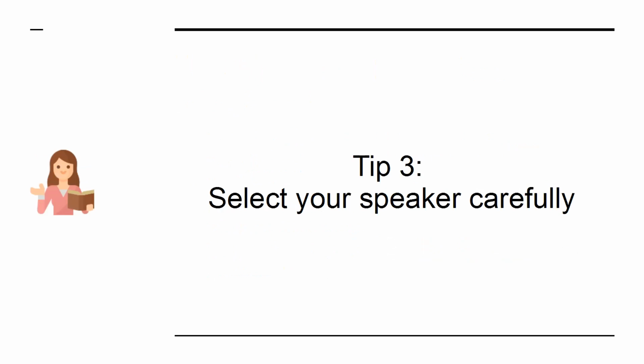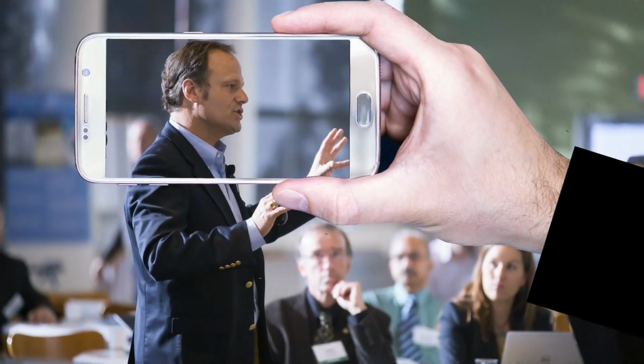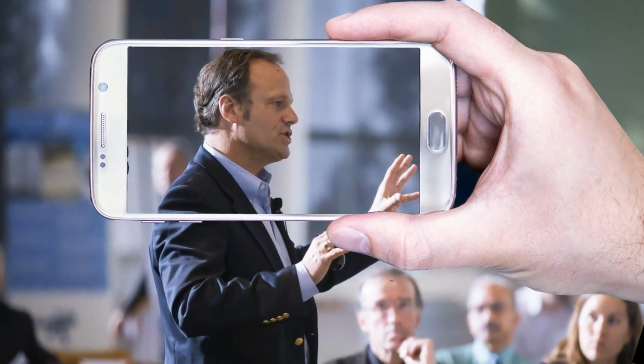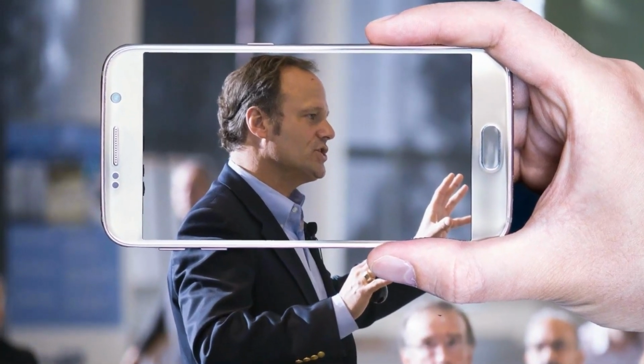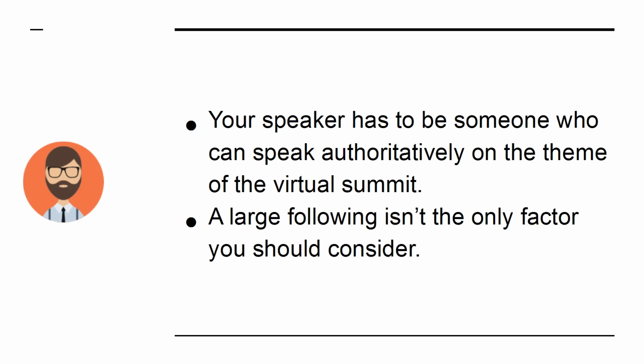Tip 3. Select your speaker carefully. A factor that affects the success or failure of your virtual summit is the kind of speakers you select. It's one thing for them to be influencers. It's another thing for them to be perfect fits for the task. Your speaker has to be someone who can speak authoritatively on the theme of the virtual summit. A large following isn't the only factor you should consider.